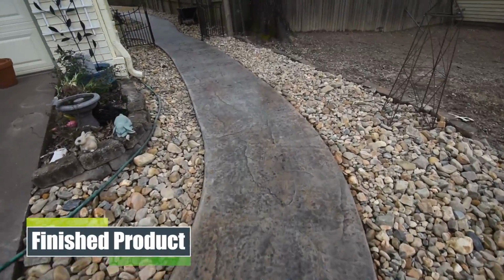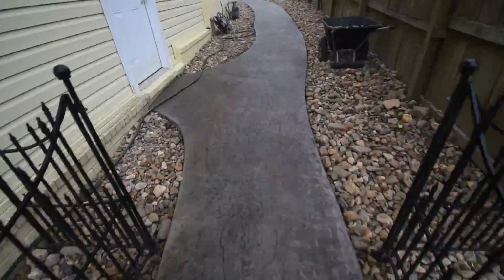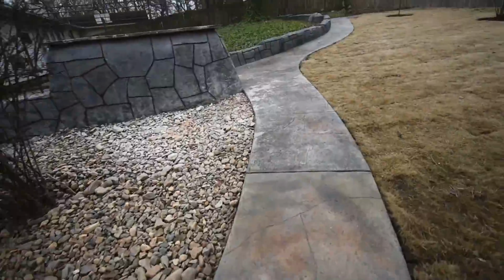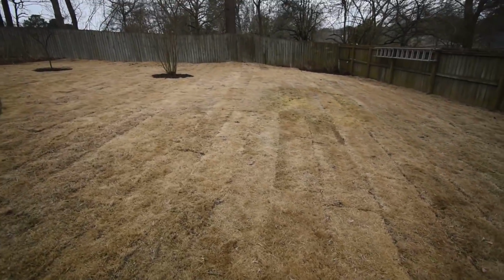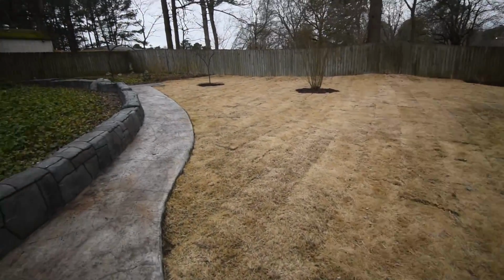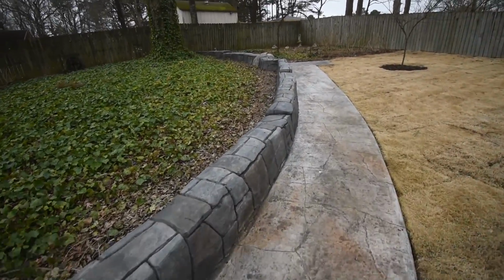It turned out really good, guys. This one's been a lot of fun, ton of concrete. Golly. You just get back over here and you drink it all in. It is absolutely insane what we've pulled off in this backyard.